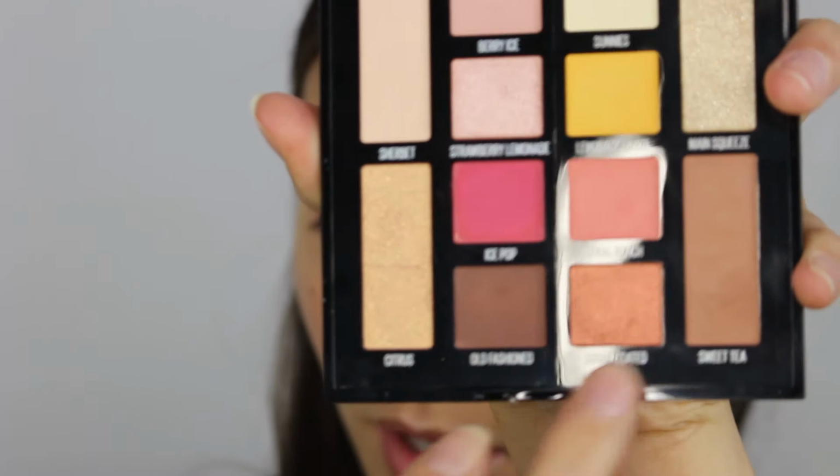But here we are. So I think what I'm gonna do is I'm gonna take Sugar Coated, this shimmer in the bottom corner here, and I'm gonna put this, ooh, this feels really nice. I'm gonna put this over top of Ice Pop, this bright corally red pink color. And I'm gonna use my finger first. It's rather buttery at first. Guys, I just can't talk ever. Let's try it with a brush.